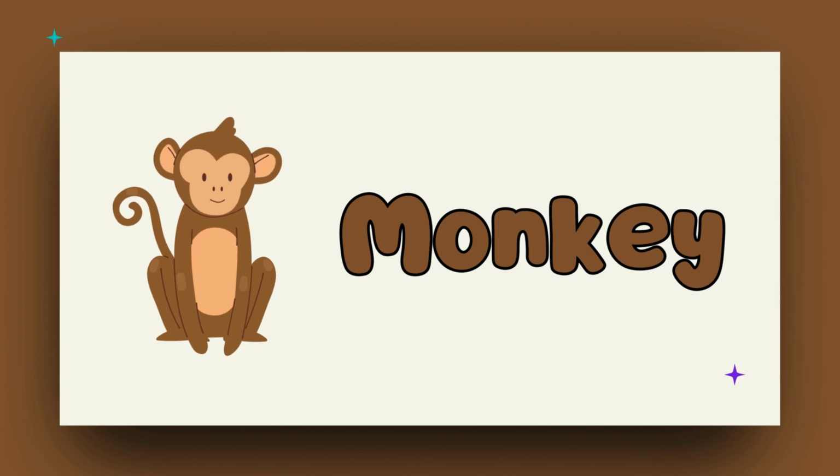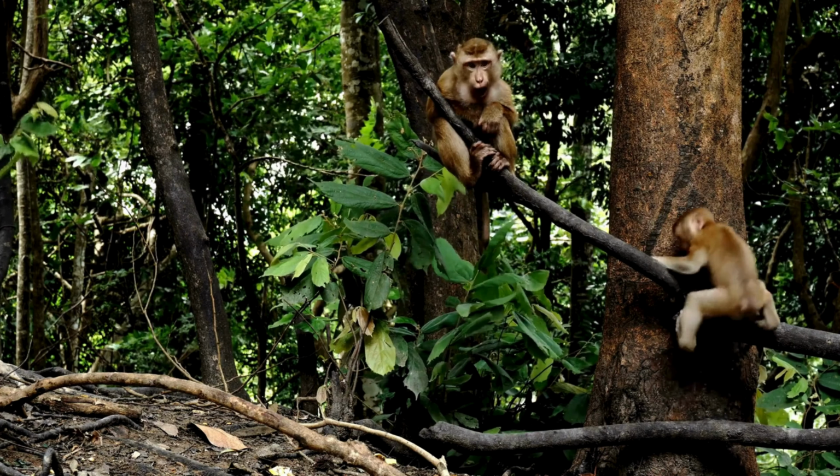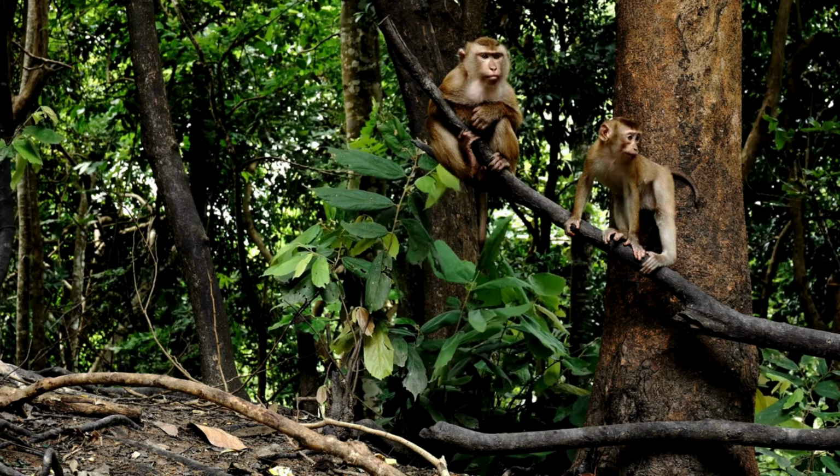M is for monkey. Monkeys are playful and curious, and they love to swing from branch to branch in the forest.